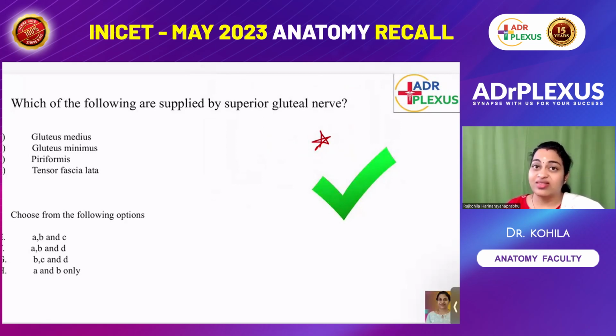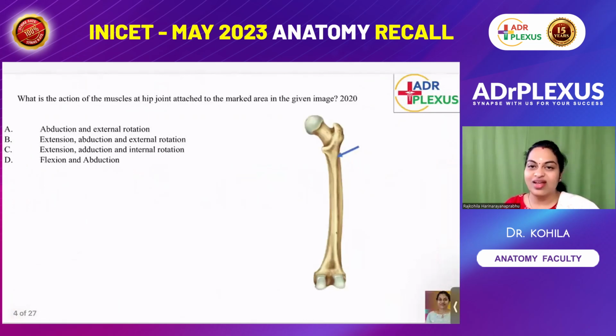The three muscles which are supplied by superior gluteal nerve are gluteus medius, minimus, and tensor fascia lata. Right? So the options were A, B, and D, isn't it? So hope all of you got it right. Yes, we did cover it in a rapid revision class, isn't it?